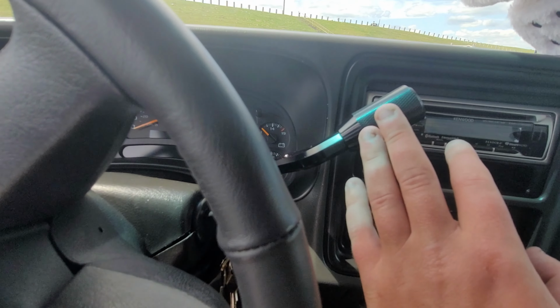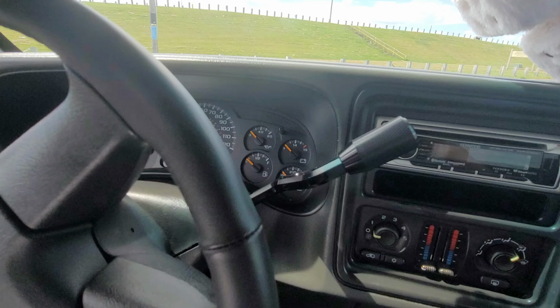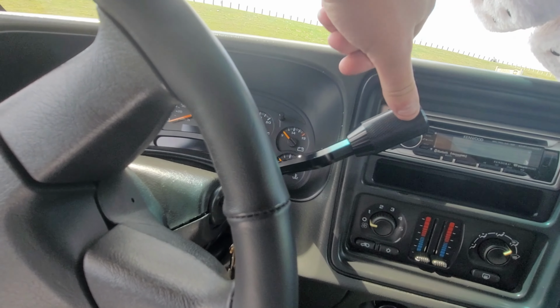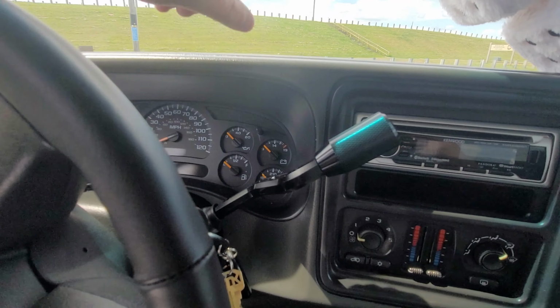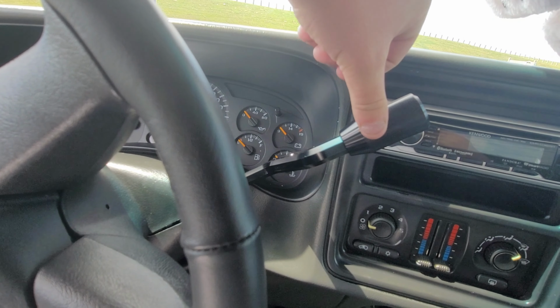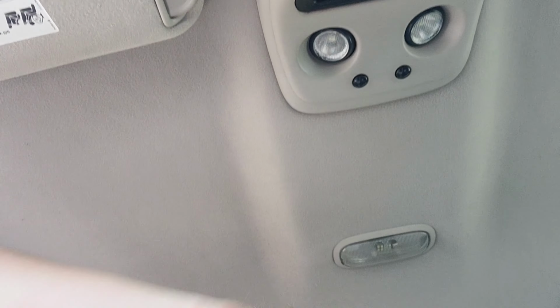So we got this billet shift handle from LG Billet. I do have the tow package, and they got the little button in there, which is really nice. The little tow symbol was wearing out on my other one. Put LEDs in the upper there. And then I also did LEDs for the door. I'm not really an LED everything person. However, being that I work night shifts now, it's been very nice actually.